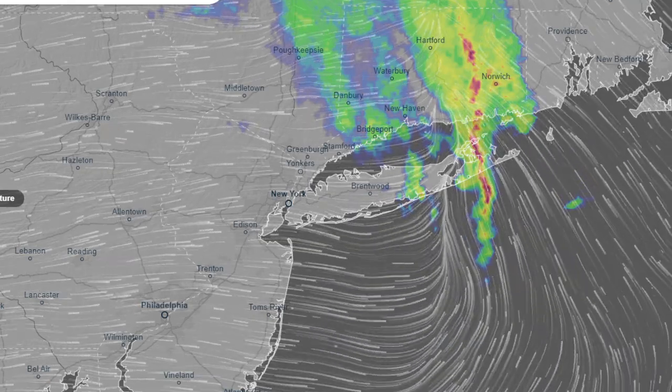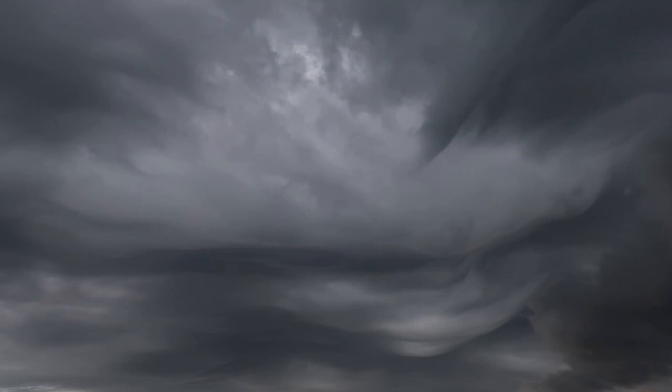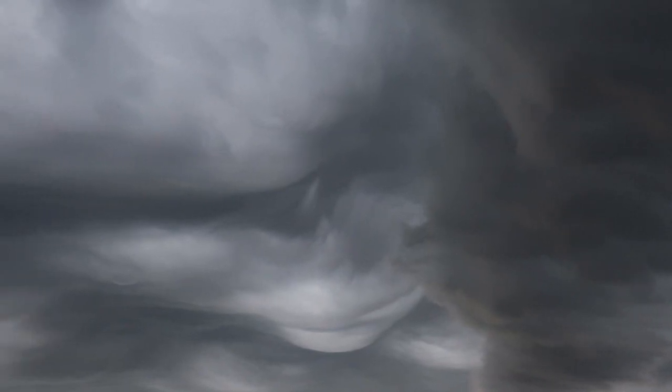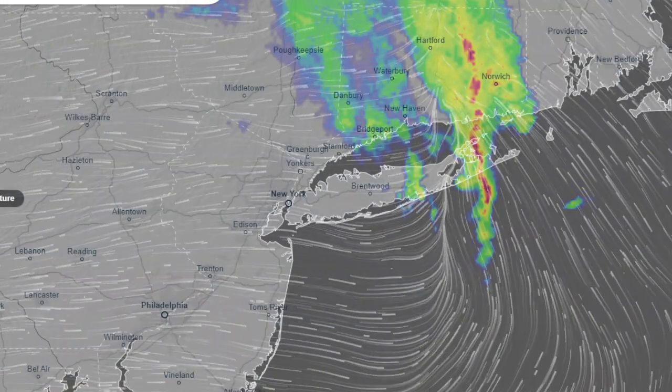But look at some of these cloud formations as the storm rolled in here. This is incredible. This is something you only see in the Midwest. In fact, looking at this picture now, it almost looks like there might have been a tornado trying to get going right here in this picture. Incredible. Here's another look at this. When you see this kind of thing going on, you know you're dealing with a storm that has a lot of energy in it. And there's another picture of it. This is incredible stuff.